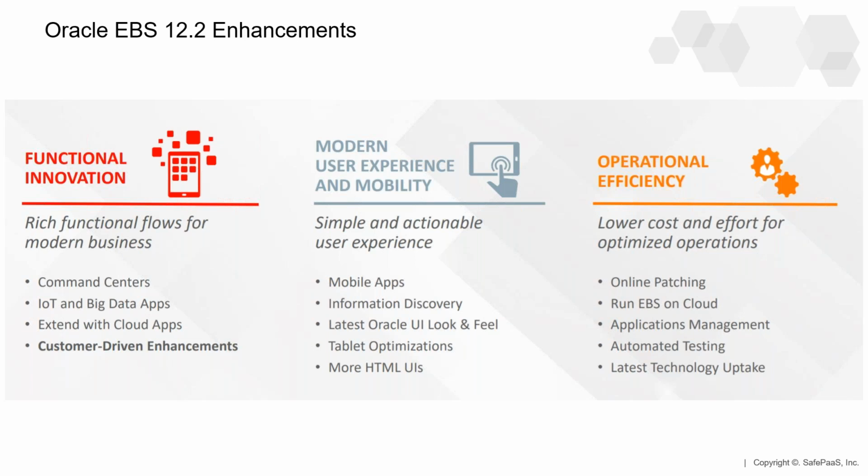And there are significant operational efficiencies, and that's really what I want to focus on today, because functional and overall UI changes, while they're really important, don't impact the decision to move as much as the operational efficiency does, in my mind, from what our customers are telling me. So from that standpoint, online patching is the big one. You've all heard about it, and I'll dig into it a little bit.